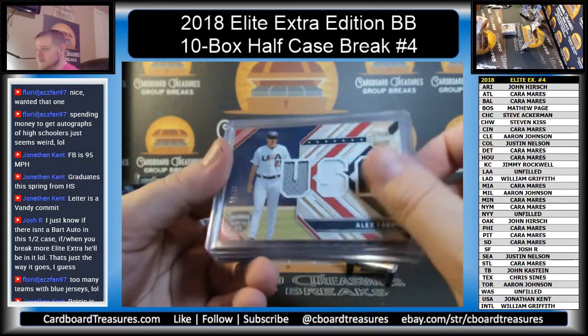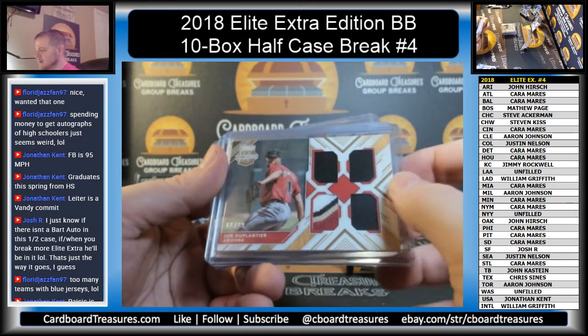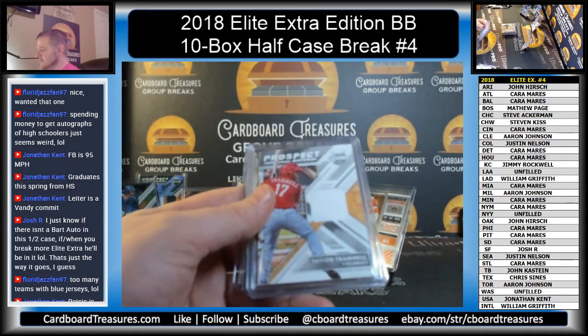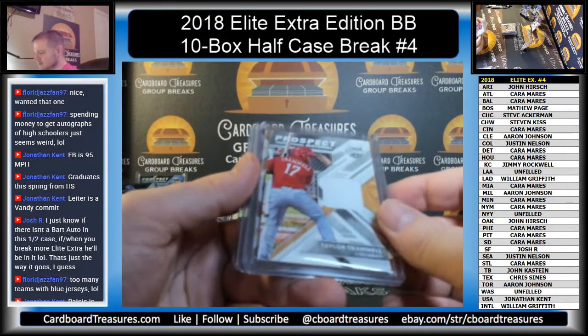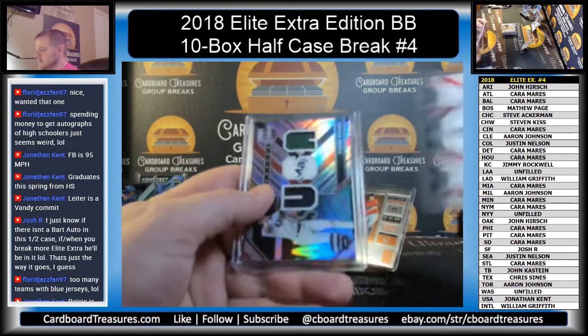Alex Fado, triple jerseys to 99, USA. John Duplantier, quad relics to 99 for the D-backs. James Nelson to 399, triple for the Marlins. Taylor Trammell to 149, Reds. Brandon Marsh, dual to 149, Angels.